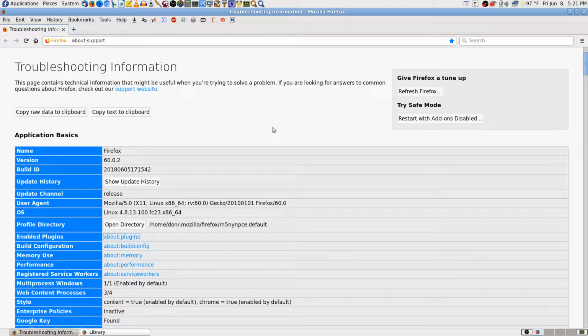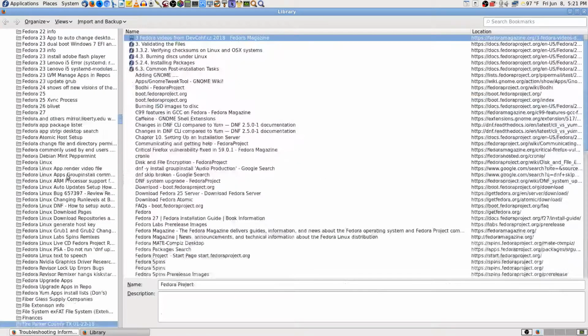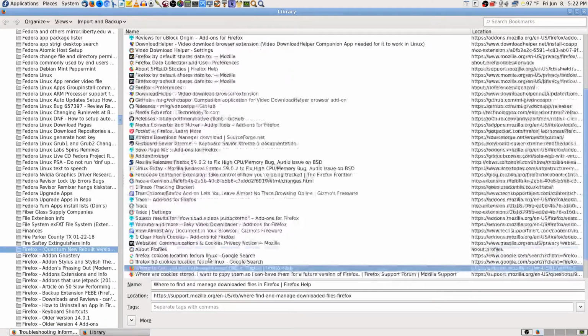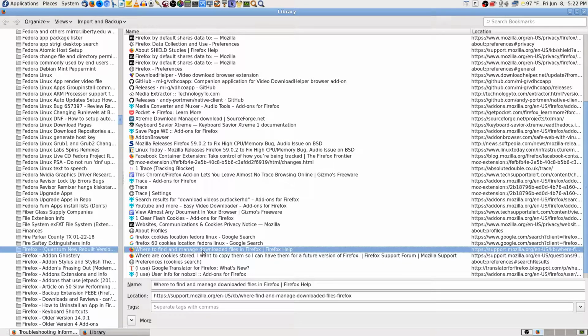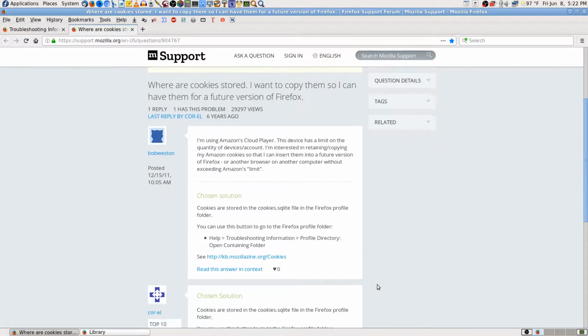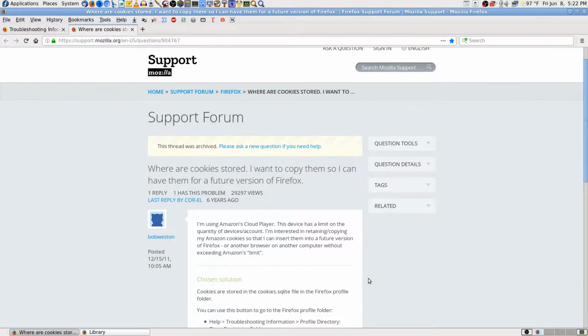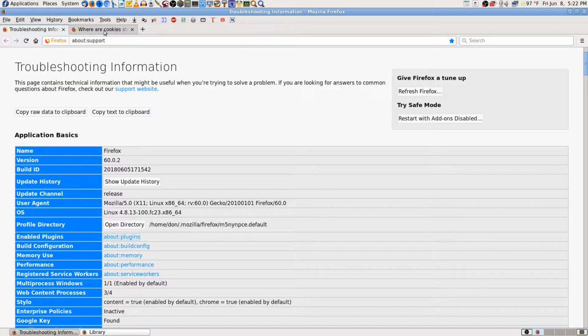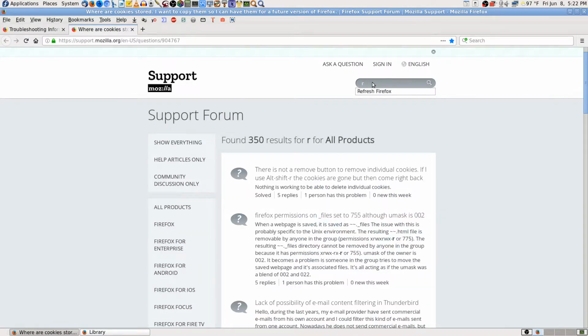And I don't remember, I was looking for that. I guess if I went to the Firefox Quantum page, maybe I would find what I found yesterday. Where are the cookies? Okay, I'm not seeing it. I guess I need to just open a new tab. Okay, now this is where I found out where the cookies were stored, in a forum post here. And no use in going into that right now, but I was thinking I could use the search: refresh. There, refresh Firefox.